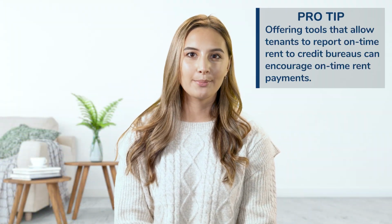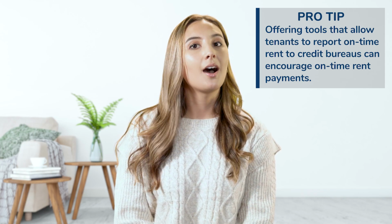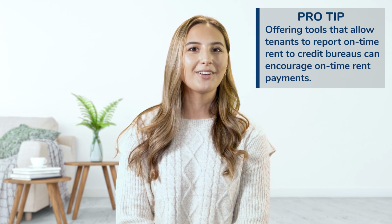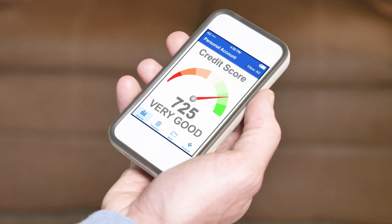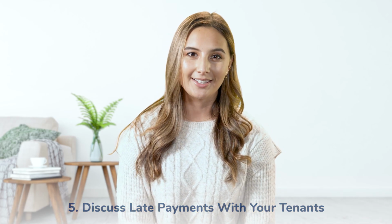Alternatively, you can leverage other benefits as well. For example, if tenants pay rent online with Avail, they can report on-time rent payments to TransUnion with credit views for $3.95 per reported month. Building credit is usually a concern for renters, and this is an easy way to help them improve their credit while encouraging on-time payments.